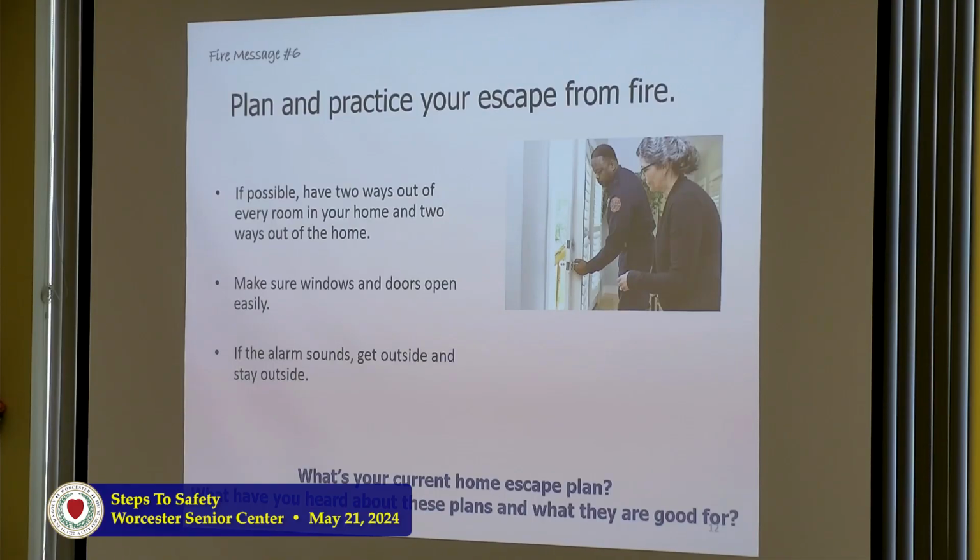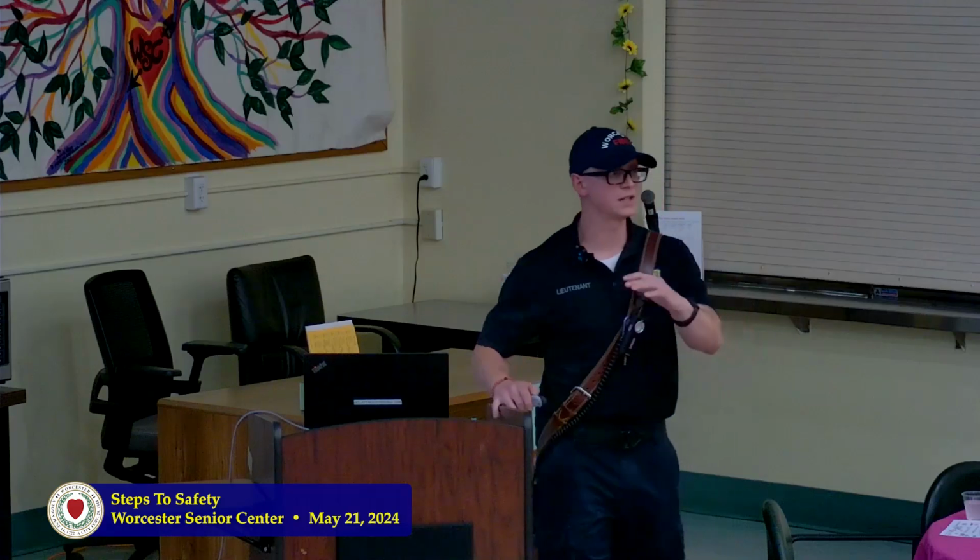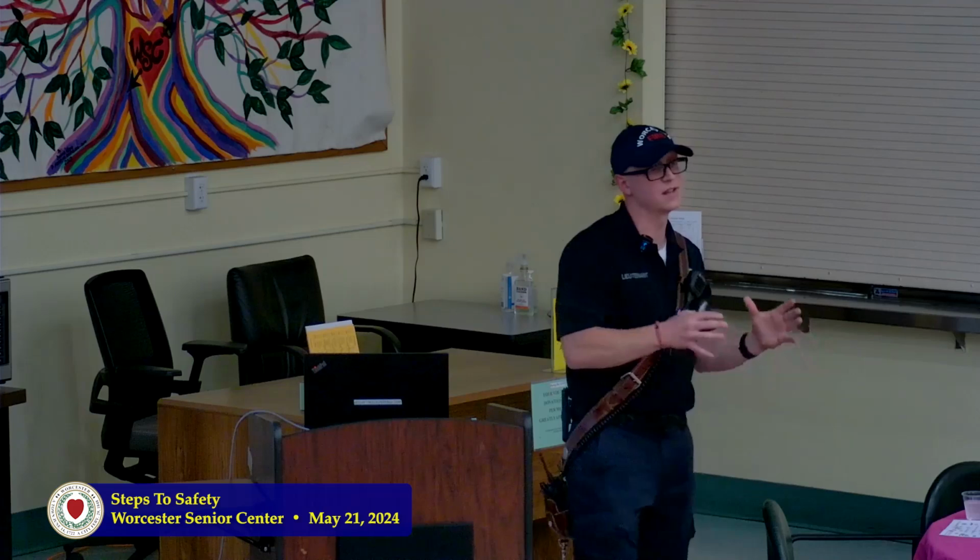Yeah, so having a home escape plan is important, especially if you live with others, so you know that everybody's out of the building. Have a place to meet, whether it's out front. It's going to be something stationary. Your plan should not be, okay, meet by the car, because that car might not be there. So you want to find something that's stationary, whether it's a mailbox, a tree even, anything like that.